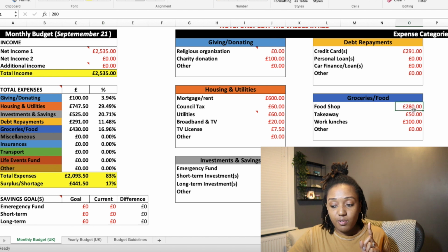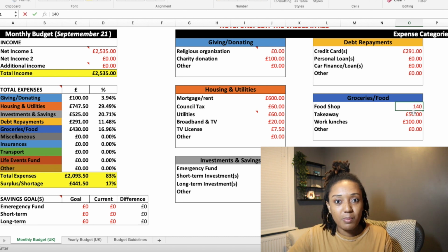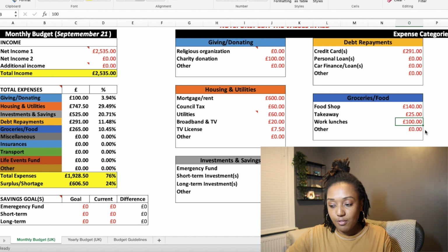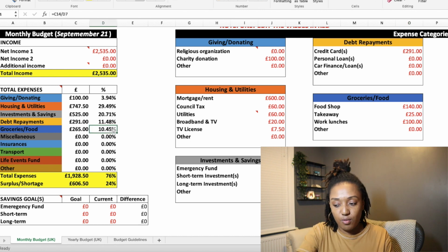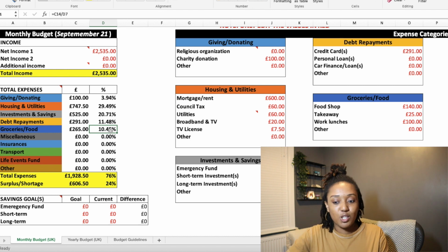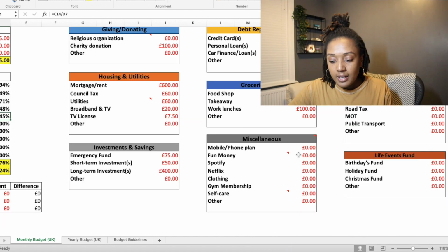Oh, actually, before I do that, the reason why it's so high is because I didn't split the groceries and food. So that needs to be split. I wonder if you were screaming at the screen saying, you didn't split it, it's split in two. 140 takeaway, let's bring that down to 25. Work lunches will leave as is because you don't really split that. Okay, and now we're down to 10.45%, which is much more healthy looking.